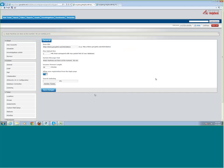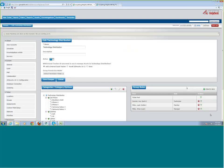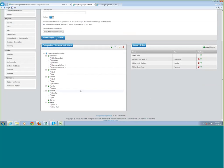The first thing that we did was we created a group for this particular item, because really only managers are going to use this. Users are not going to be putting in tickets. It's just basically going to be this department saying, I need someone to go install this desktop for this user. So we just named it Technology Distribution. And under that technology distribution, we named all of the different items that this particular institution would be handing out. So we have cell phones, desktops, laptops, monitor, printer, server, and tablet.